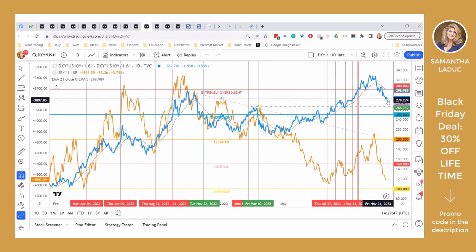And at some point, we're going to have a sharp little rally into the underside of this 300. That's going to be the volatility I'm talking about. So if dollar bounces right here with yields, we come right into this underside of 300 most likely. Then we need to see what happens.